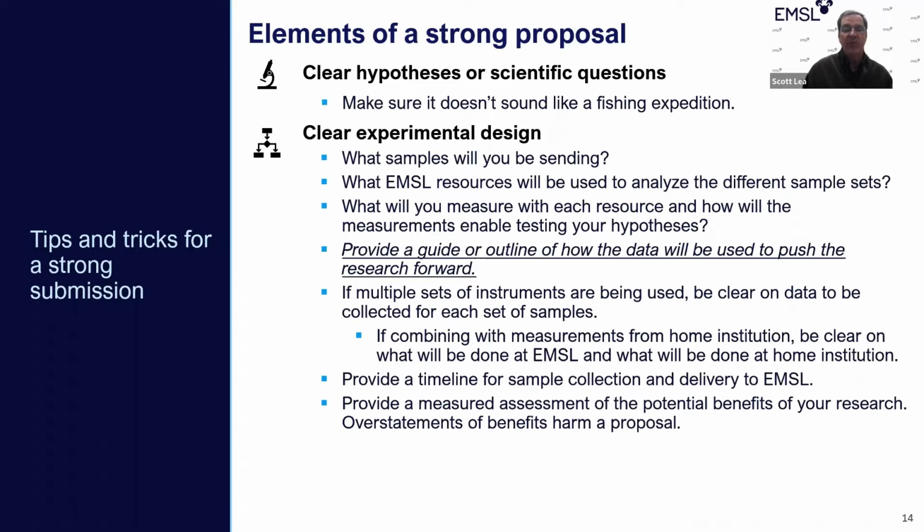If combining with measurements from your home institution, basically be clear on what resources you're going to be asking for at EMSL and which ones you're going to be using at your home institution. Sometimes what's going to happen is you're going to make some requests and the peer reviewers won't see how you're going to support your hypothesis without this additional measurement. And so if that measurement comes from your home institution, refer to it, but don't elaborate to a large degree on what you need to do.